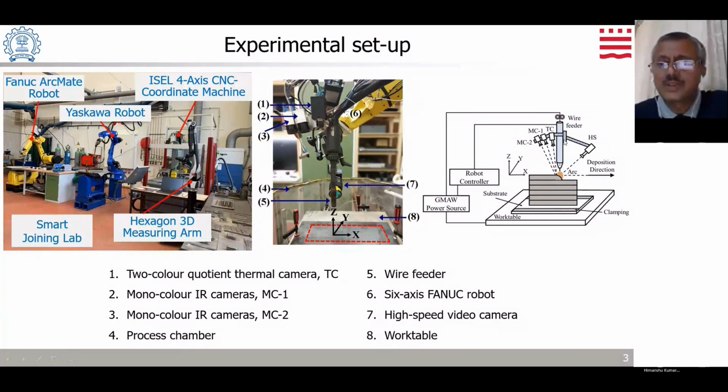So typically, if we consider that this is the direction the deposition is happening along a particular layer, we are talking of a couple of thermal cameras first that would look at the surface of the melt pool and capture thermal images which can be converted to a temperature field with certain accuracy, which would be used further to analyze the typical melt pool dimensions.